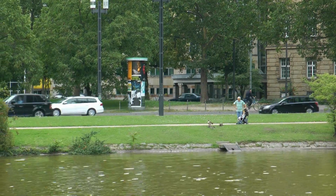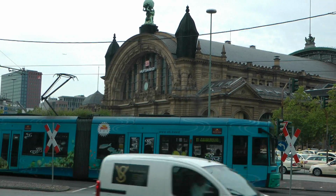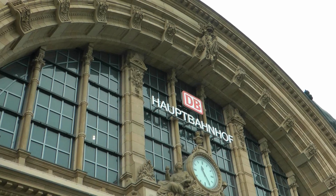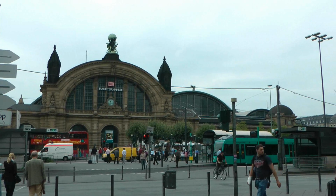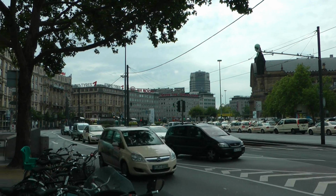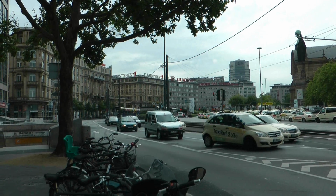This is also where Frankfurt's impressive railway terminus is situated, opened in 1888 and one of the biggest of its kind in Europe. Not bad, considering the city has less than 1 million inhabitants. Of course, you can try to drive into Frankfurt, but it's not the easiest of German cities to be a motorist in.